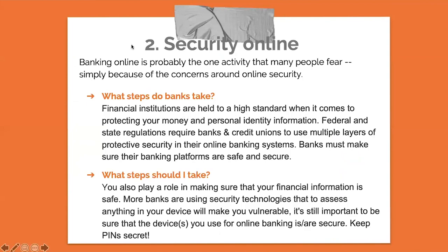Security online. Banking online is probably the one activity that many people fear, simply because of the concerns around online security. So what steps do banks take? Financial institutions are held to a high standard when it comes to protecting your money and personal identity information. Federal and state regulations require banks and credit unions to use multiple layers of protective security in their online banking systems. Banks must make sure their banking platforms are safe and secure.